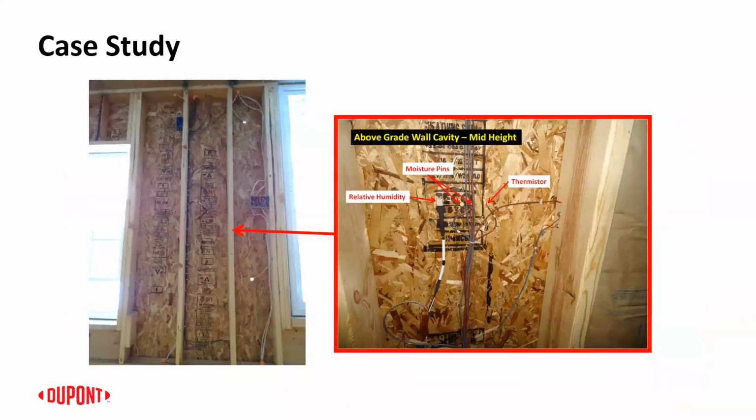So here's an image of the apparatus that was placed midway up the wall within each home to record the temperature, as well as the relative humidity and moisture content of the interior surface of the OSB. So that's how they recorded all of the parameters.